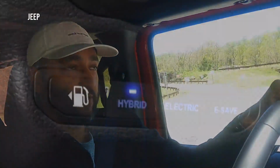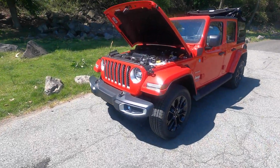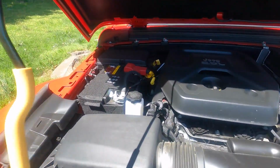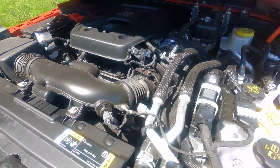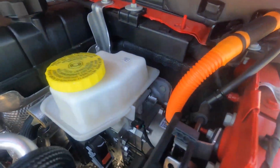Want to note one thing, there are three drive modes, right? There's hybrid, which I'm in right now, where the system will determine what's best, and it skews more towards electric when the battery is mostly charged. There is electric only, which will of course just use electric power for all the driving that you do. Now, if you go above a certain highway speed, it'll take in the gas power, turbocharged 4. And then there's eSave, which lets you save the battery for when you're in an urban setting or a place where you want to use only electric power. So those three settings work pretty well.